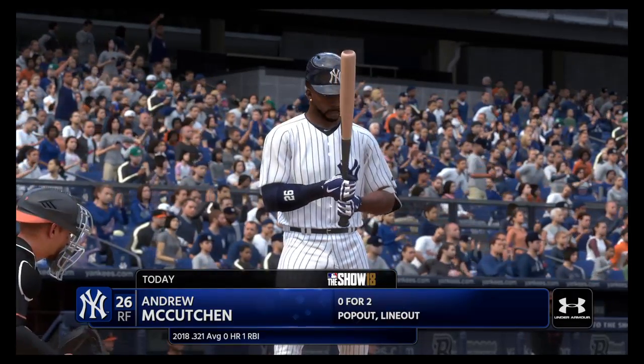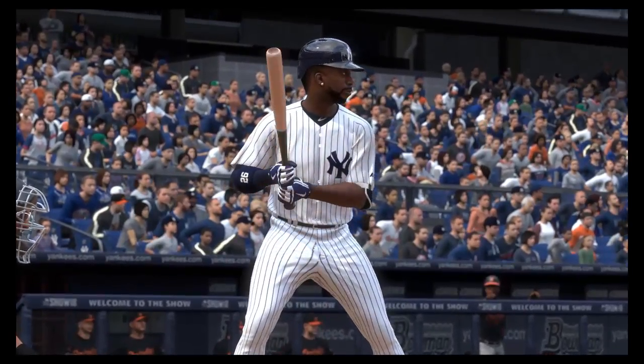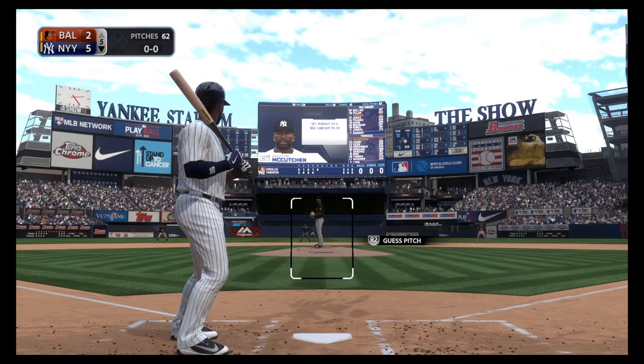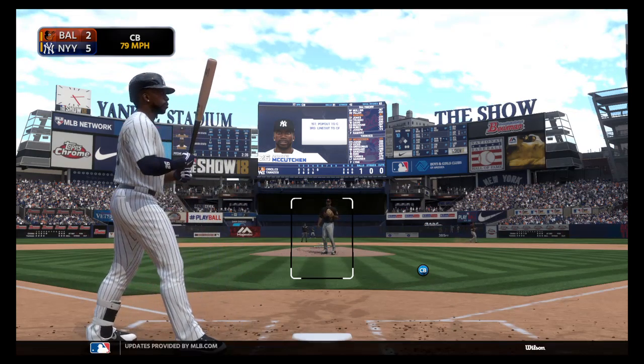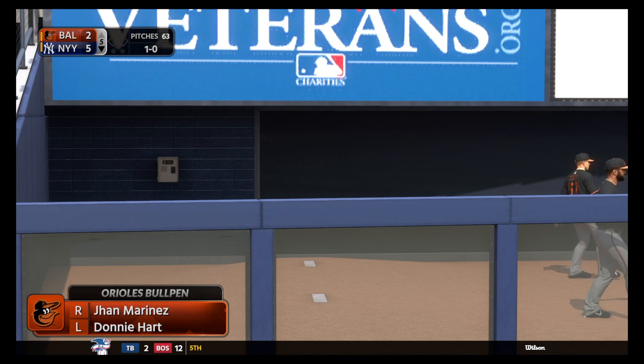Stepping into the box, Andrew McCutchen. 0 for 2 from him so far in this one. Andrew McCutchen. First delivery to him on the way. And a breaking ball stays outside. Looks like a lefty and a right-hander throwing in the Baltimore bullpen.